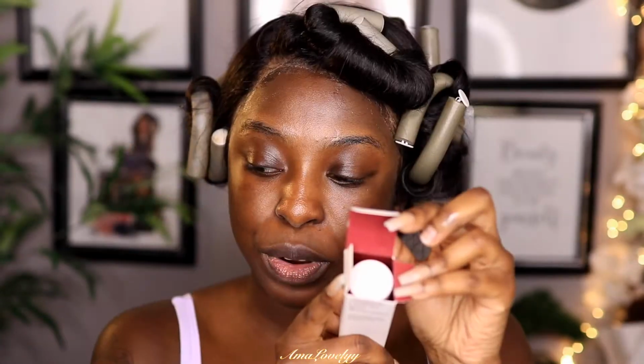Oh yeah, you can see that it's giving me that luminous feel. The application is really nice. It also feels a little bit tacky, which is nice, because that means it's really going to hold down your foundation. It's so pretty. So far, I like how the primer makes my face feel. It feels a bit moisturized and nice. So I think I'm just going to go in with the foundation first.